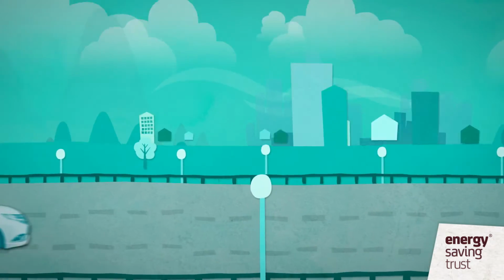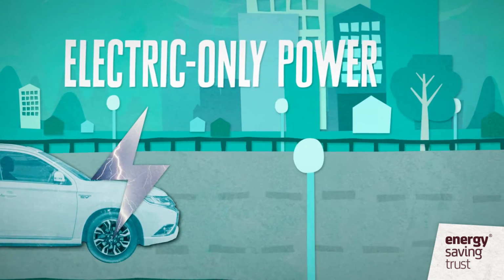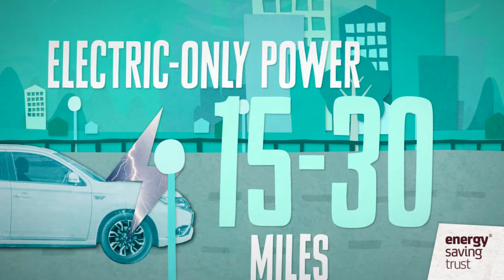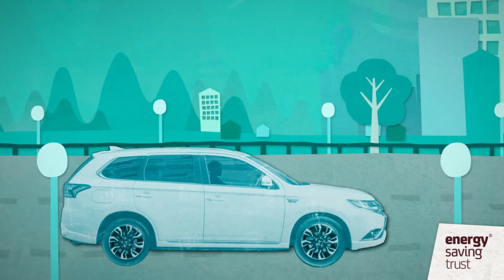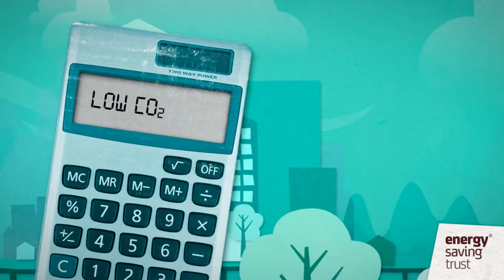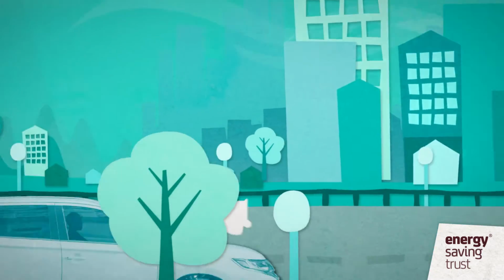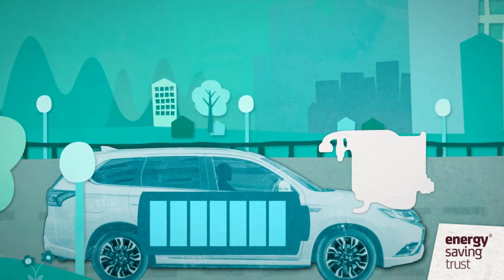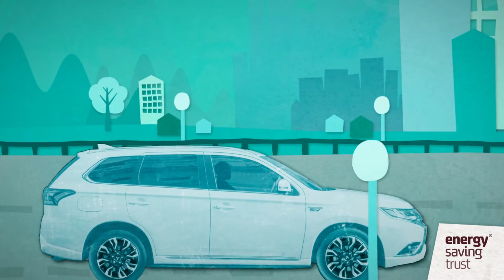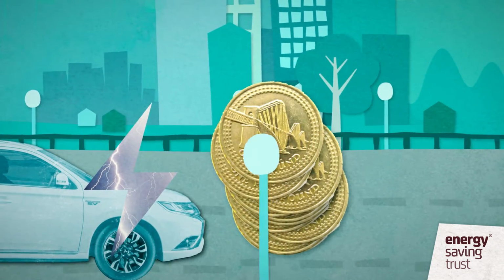Plug-in hybrids are ideal for urban areas and short commutes, as they can run on electric-only power for possibly 15 to 30 miles, thereby reducing fuel consumption and emissions. With significantly lower official CO2 emissions, company car tax rates are low. The petrol or diesel engine provides power when the battery is depleted, so there's no range limitation. Driving a plug-in hybrid in electric mode will save considerably on fuel costs.